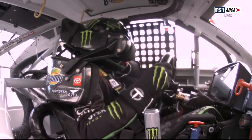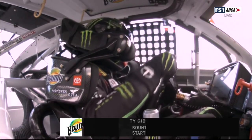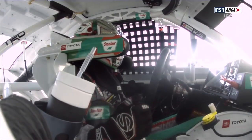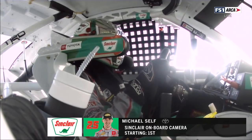And our Bounty Rookie Spotlight onboard, Ty Gibbs. Boy, wouldn't he like to add to the Joe Gibbs Racing history here today. We'll talk about that throughout our 200. And we'll ride with our pole sitter, Michael Self. This is the Sinclair Lubricants Toyota, and he will be starting from the first spot, runner-up in points in 2019.